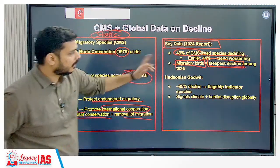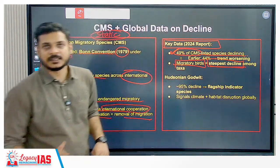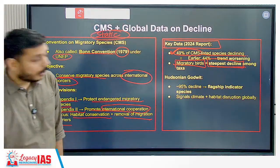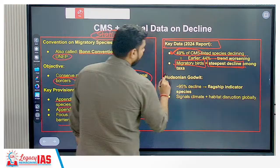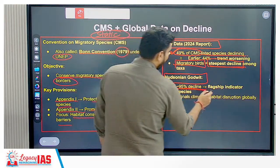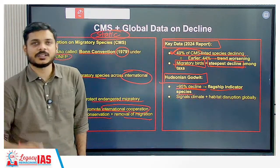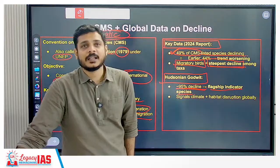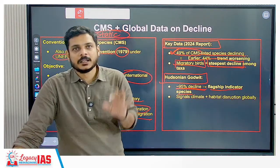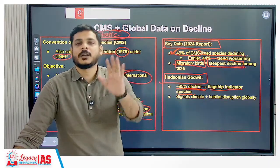Remember this statistic, 49%. This is going to be important to quote in your mains exam. In Hudsonian godwit, there has been a 95% decline, and it is a flagship indicator species. Flagship and indicator species means that if environmental conditions of the habitat decline, this species would be the first one to decline.